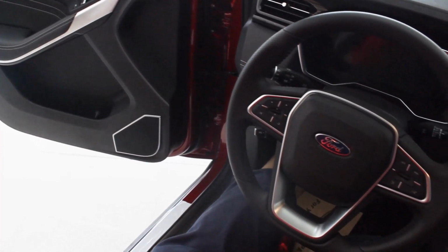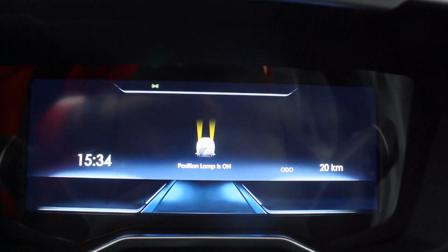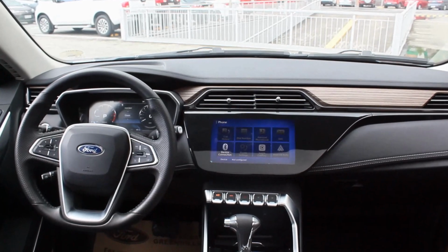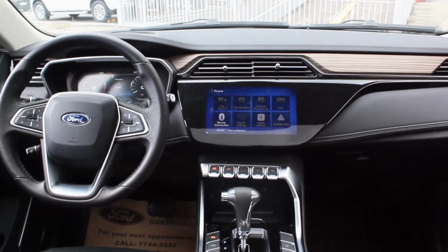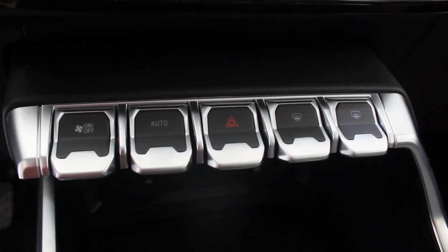Steering wheel pretty much the same as well. It's also a big steering wheel, since it's a compact crossover SUV. And the same controls as well. You have your digital instrument cluster as well as your infotainment system with the quad view. I still love that feature. Same toggle switches here for your air conditioning controls and for your hazard button.